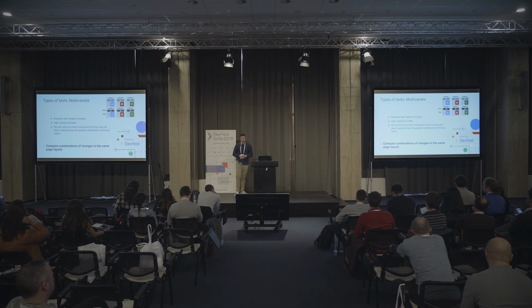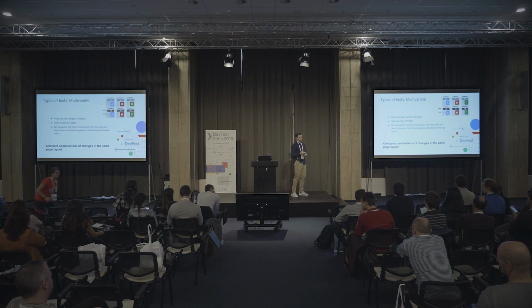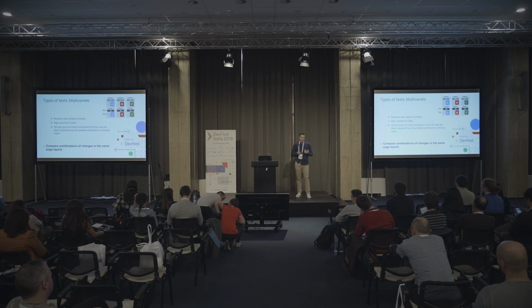Just a tip here, the thing that we can go about and be really sure that we need multivariate tests, I personally haven't seen many of them go the way we expect, is just do a lot of A/B tests, be sure of the changes that each component makes, and then at the end, you just take the best ones and you compare them with each other and see which combination of the best gets the highest results. That's my personal tip on that.